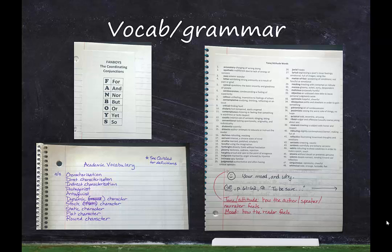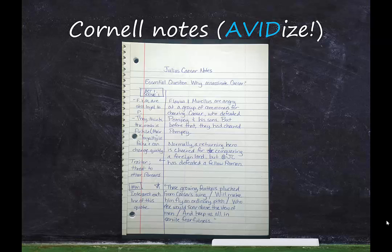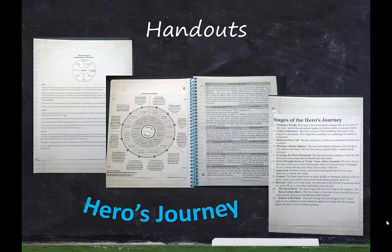We kept a list of academic vocab that we had a Quizlet flashcard deck for, tone and attitude words, and so on. And don't forget about Cornell Notes. Your AVID teacher will thank you for helping to AVIDize your campus. All sorts of handouts, of course. In pre-AP, we did a lot with archetypes and the hero's journey, so these pages were frequently consulted.